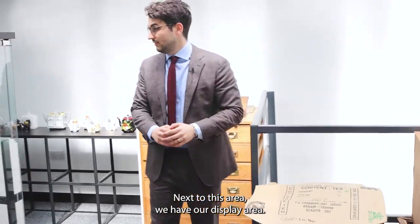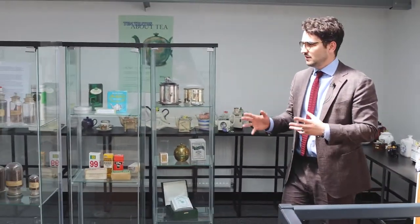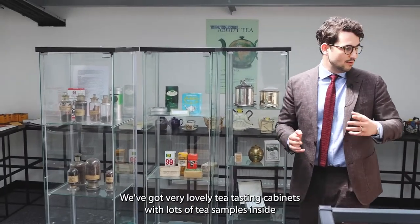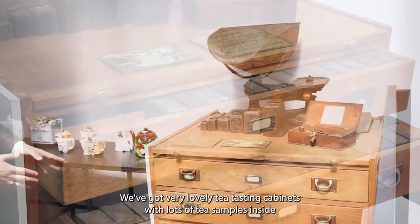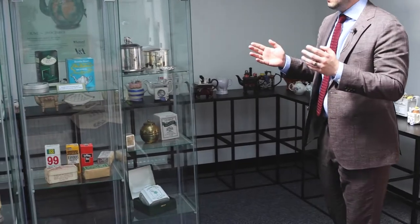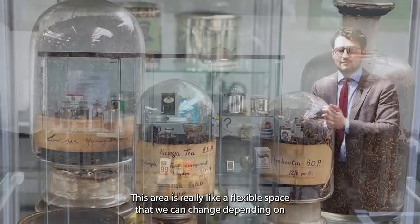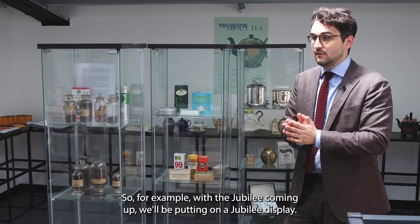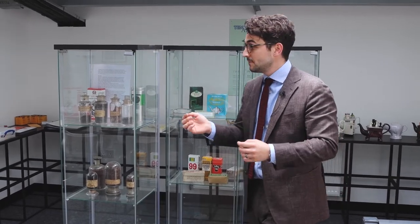Next to this area, we have our display area. At the moment, we've got a variety of objects to bring the museum to life. We've got a very lovely tea tasting cabinet with lots of tea samples inside, and various novelty teapots and some other tea samples in the middle. This area is a flexible space that we can change depending on events we want to host here. For example, with the Jubilee coming up, we'll be putting on a Jubilee display.